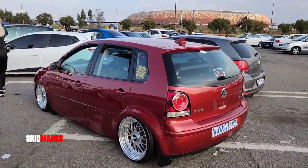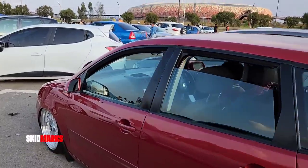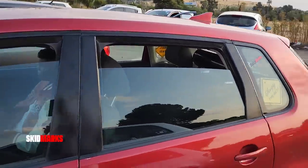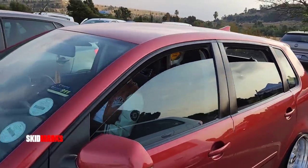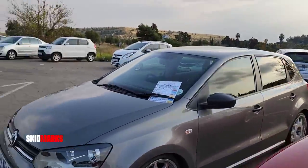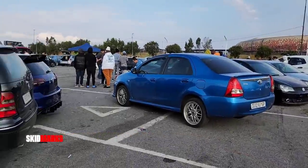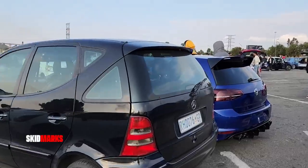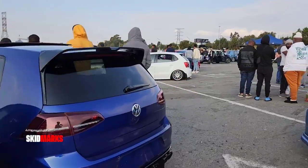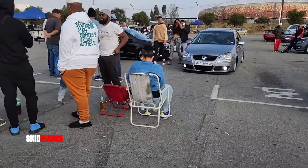And then this Polo is also lekker. Check it out there. Tank is on the backboard. There's a lot of cars here today, guys. Not all of them stance cars. A lot of people are just coming here to come and bloom. They just wanna chill.